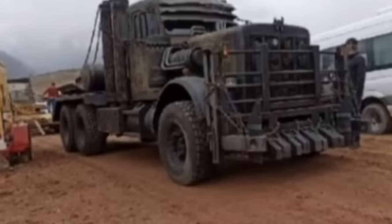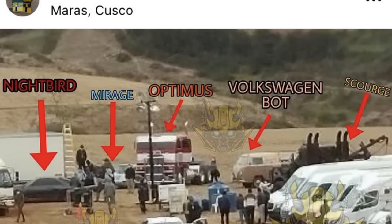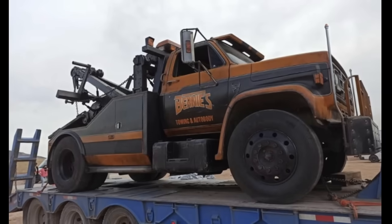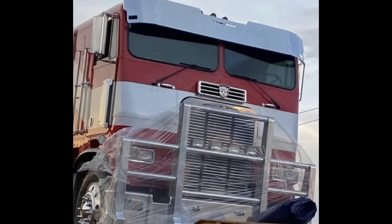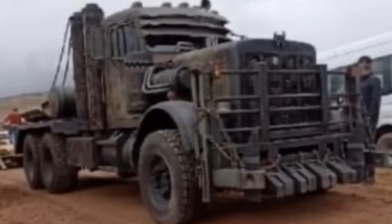Transformers 7 Rise of the Beasts is currently filming in Peru, which means that we are seeing all kinds of bots. We can see NIGHTBIRD, MIRAGE, Optimus, Volkswagen bot, whatever that is. And we also see SCOURGE and all kinds of things. These all look incredible. Optimus Prime, all the way through this so far, is probably the best looking Prime that we've seen in a live action movie. I think it's absolutely gorgeous. But SCOURGE is something else. SCOURGE is incredible. Love this.